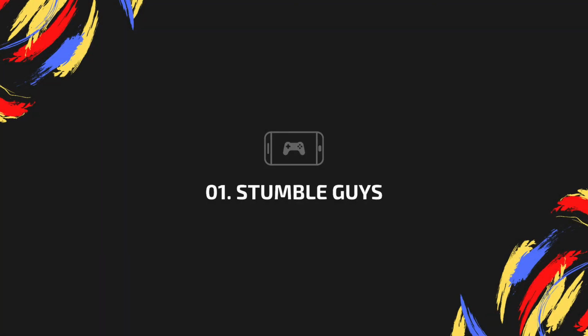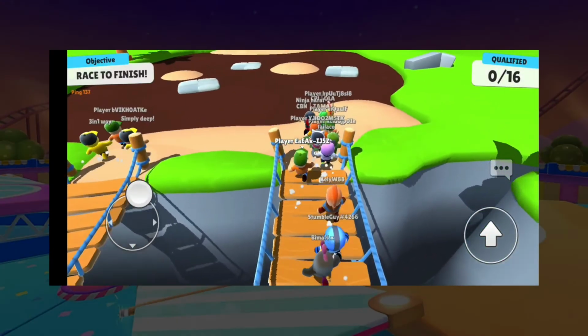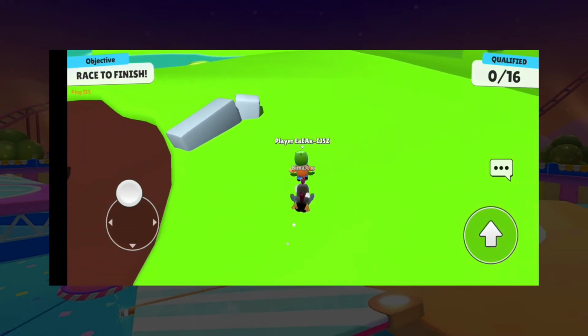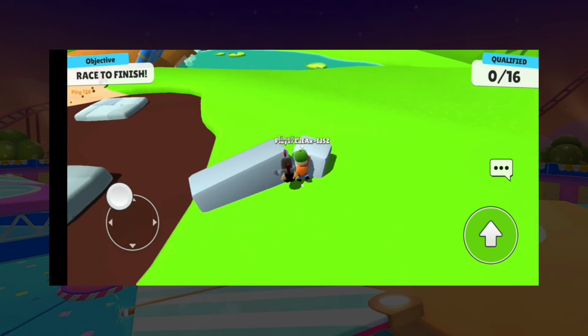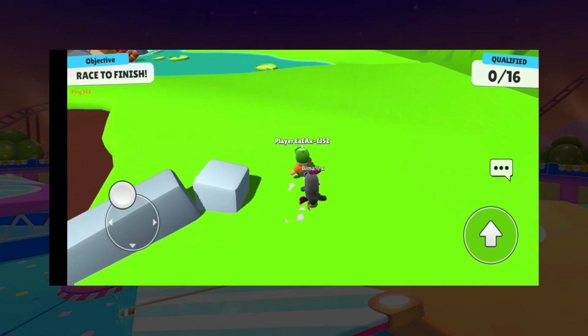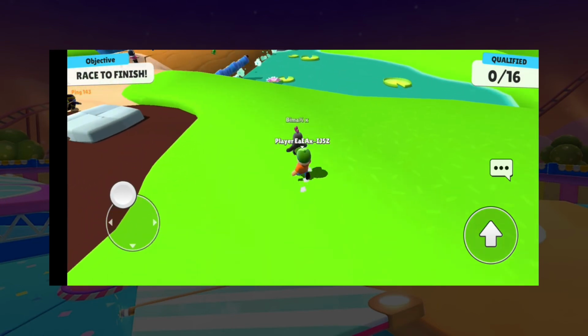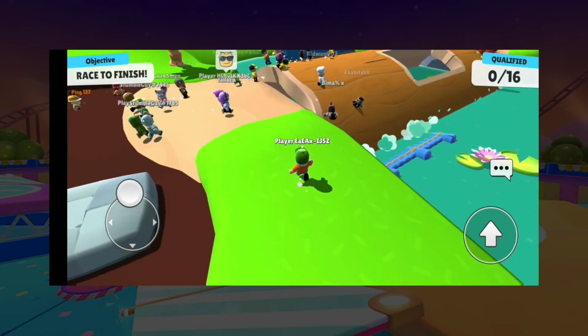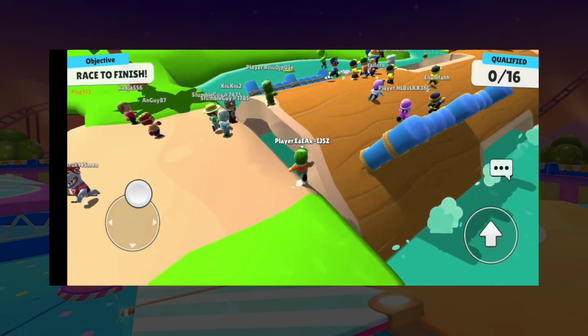Now for the number 1 spot, we have Stumble Guys. Stumble Guys is by far the best game like Fall Guys for a lot of reasons. The game allows massive multiplayer parties with up to 32 players on mobile. Just like Fall Guys, each round will make you experience hell and you will have endless fun while competing with some of the most competitive players online.